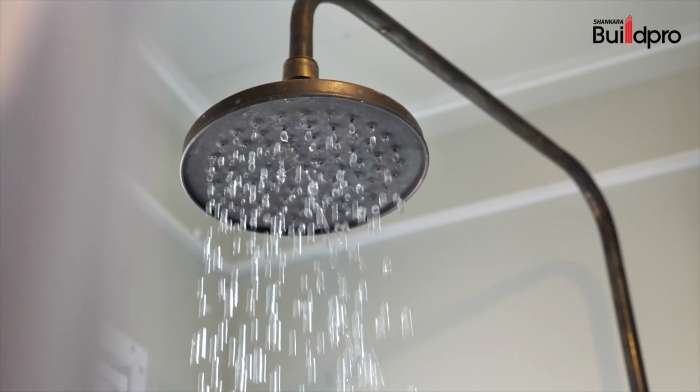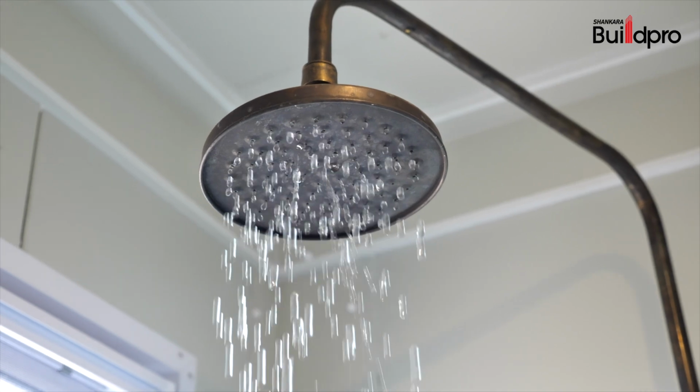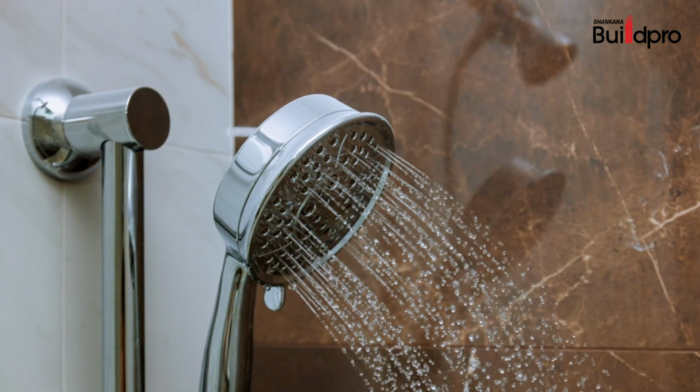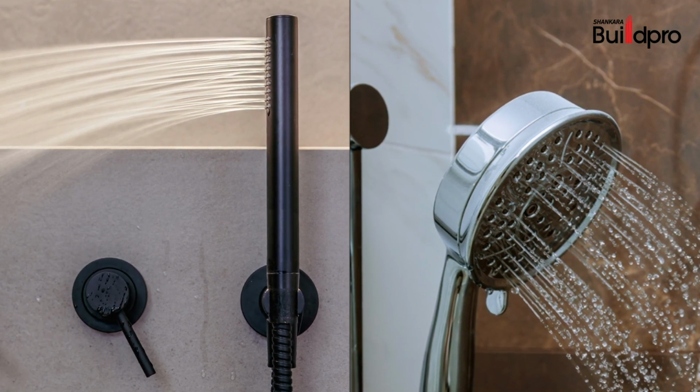Consider installing a shower head filter to remove hard water minerals and other contaminants from your water. These specialized filters are best suited for people sensitive to the minerals in hard water, which can aggravate skin conditions like eczema. A shinier finish will resist scratches better, whereas a matte finish will mask water spots and fingerprints well.